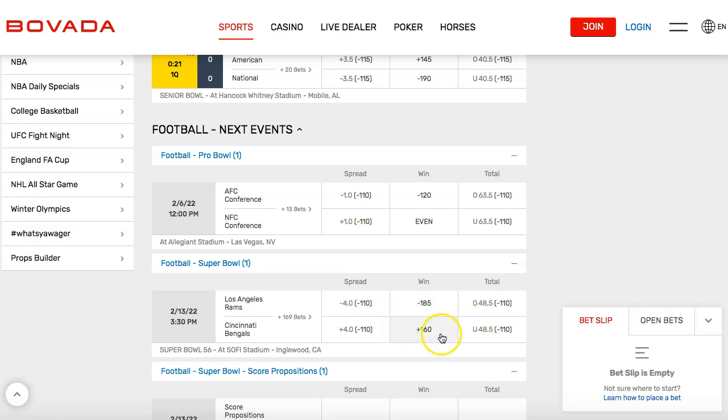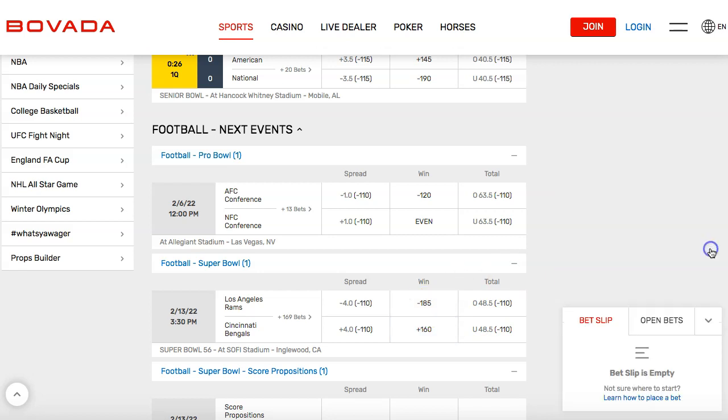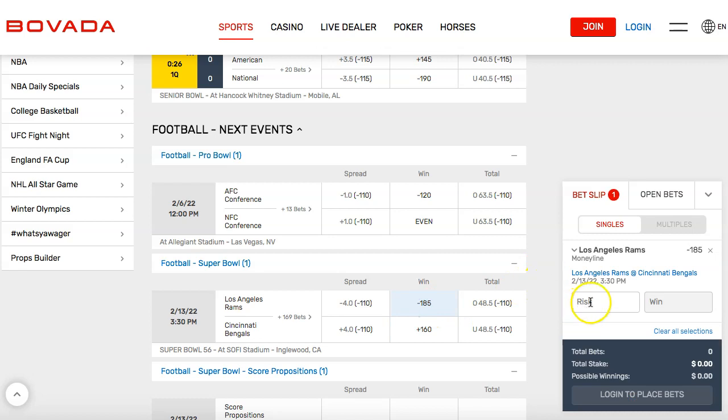Now with the simple money line bet, plus 160 on the Bengals, that means that it doesn't matter how much they win by. They can win by a point, they can win by 10 points, right? That 1,000 gonna give you 1,600. Let's just compare the 1,600. So underdog versus favorite, okay? So now you're getting 1,600 bucks from your 1,000 versus this minus 185. You're getting $540. So you're talking about 3 times your money.